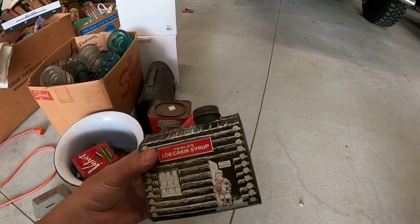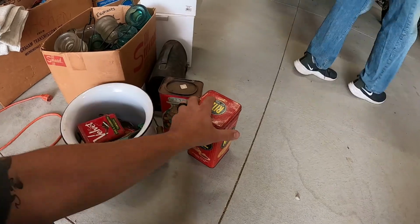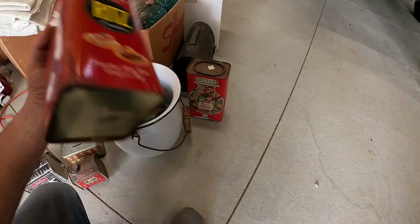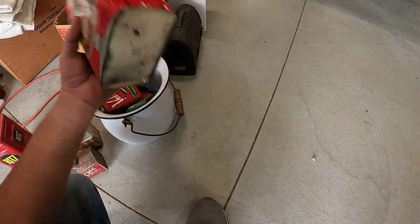Here's a newer one. That looks like it's a bank. This is not a food container, so it looks like it's a possible bank. And some old Ritz containers. One of these had a dent on it. And I did see it. I hope I can get that out just a little bit.